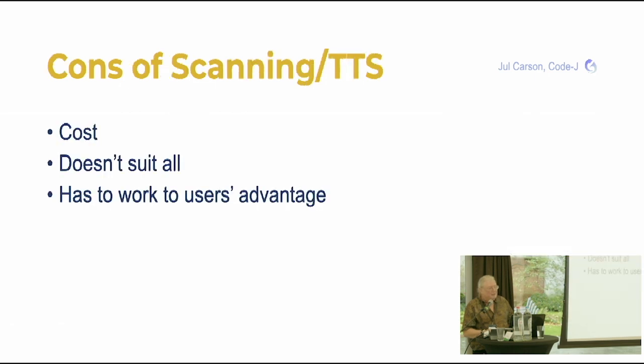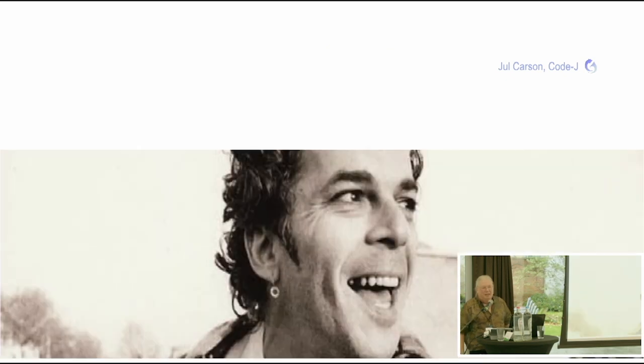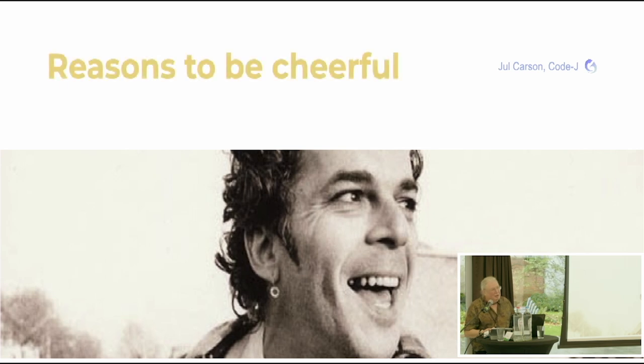Cost. It doesn't suit everyone, and it has to work to the user's advantage. Some people hate it, and it doesn't always work. 99.999% of the time it does work. Reasons to be cheerful.